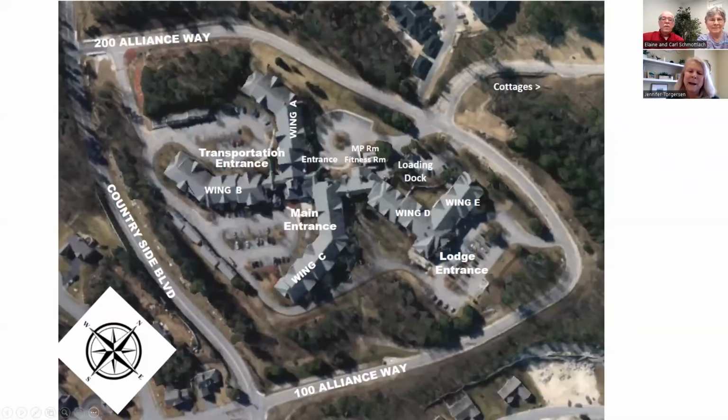And this is a map of our campus. You come up Countryside Drive, you can see here on the left, and then you can see Alliance Way is a U-shaped road that goes around the entire building. Independent living, assisted living, memory support, nursing care is all located within this building under the same roof. And you'll see on the top right corner there's a sign for cottages. So we could go up the road there, and there are 4 duplexes with potential for other cottages in the future.